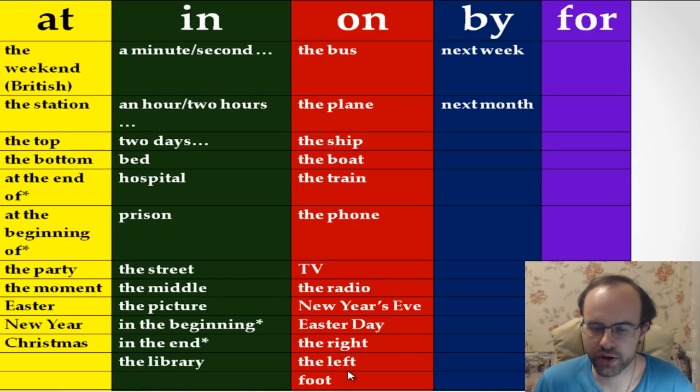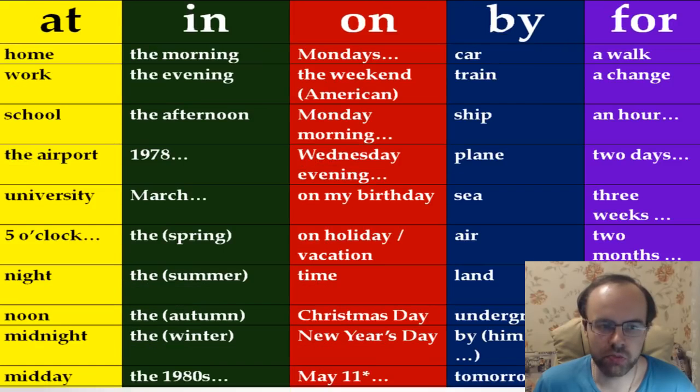So how do you usually get to work? You need to say, for example, on foot. It means that you walk to work, with your legs. Okay, right. So what about by? We say by car. When we travel somewhere, we say, for example, how do you prefer to travel? By car. The fundamental difference is that after by, you don't use an article, and you say by car, by train, by ship, by plane, by sea, by air, by land.